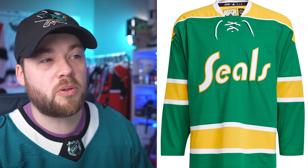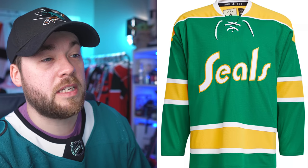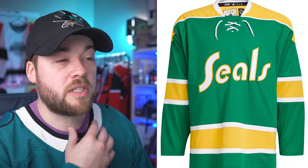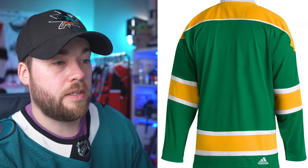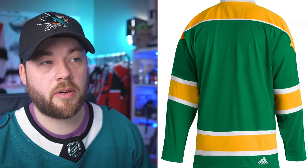But again, the logos are in the back, or the patches, rather, the Team Classics and then the Golden Seals tag in the back of the collar. And again, I'll zoom in on the logo, and you can see that it is at least heat pressed on there. And then the other photo I have is the back, which again shows the Adidas logo on the back.